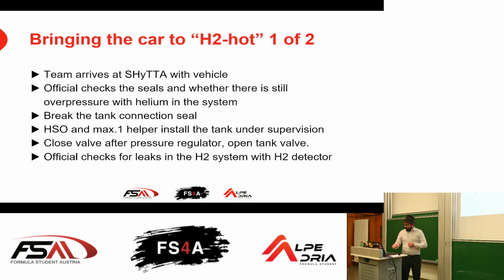I have, I think, 3 more slides. So specifics of how to bring your car to the hydrogen hot state. The idea is that you arrive with your car, which is fully leak tested at this point, at the safe hydrogen tank transfer area. So maybe we can work on that acronym. But the idea is that you come with your fully scrutineered car to basically a tank filling station. The officials check if everything is sealed and you have all your stickers on it.